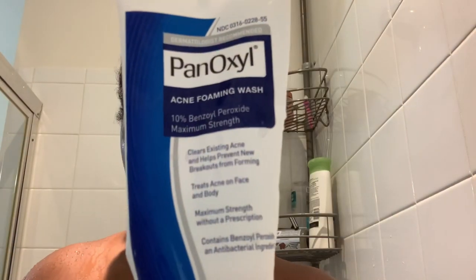And next, I'm going to be doing a second wash on my face with the Panoxyl oil. And guys, this stuff is the holy grail of face wash. I love this combination, and it's also good to use on your chest, your back, your armpits, and it also does control armpit stench.